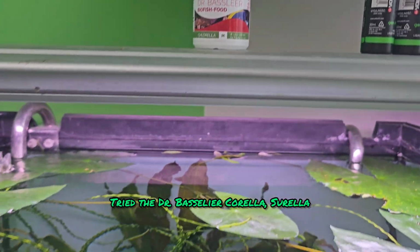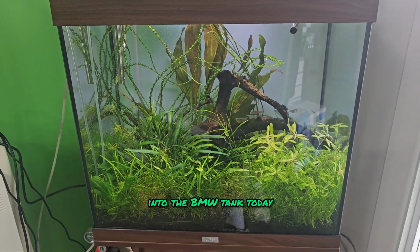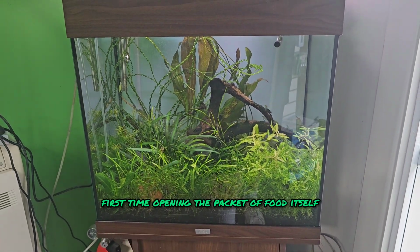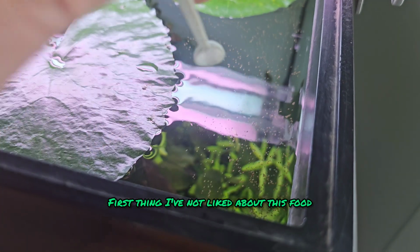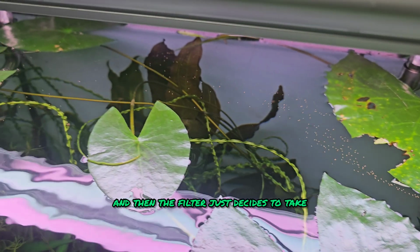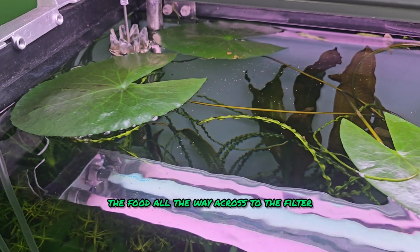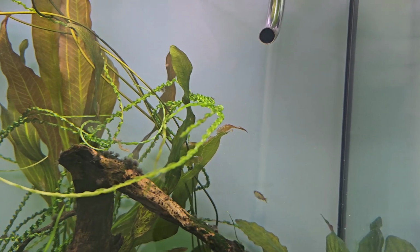Tried the Dr. Bassleer Chirella, I'm not sure how you pronounce it, in the BMW tank today. First time feeding it, first time opening the packet of food itself. We picked this one because we've got the Otocinclus in there. The first thing I've not liked about this food so far is it floats, and then the filter just decides to take the food all the way across to the filter, and it doesn't sink overly well.